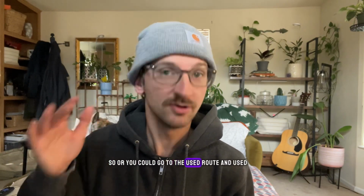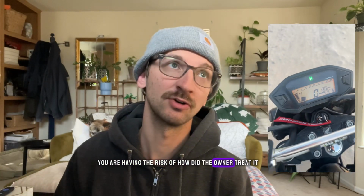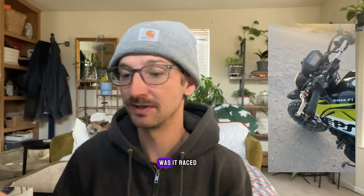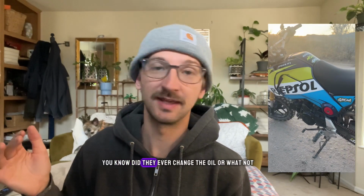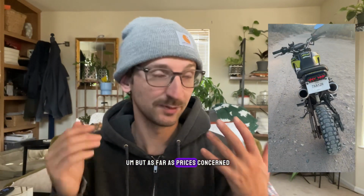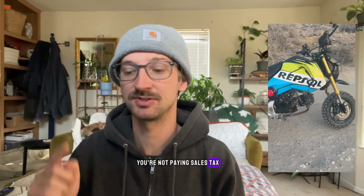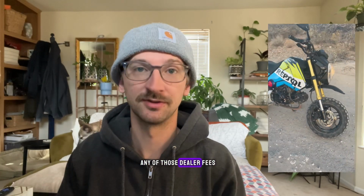Or you could go the used route, and with used you have the risk of how the owner treated it. Was it stunted? Was it raced? Did they ever change the oil or whatnot? But as far as price is concerned, used is significantly cheaper. You're not paying sales tax. You're not paying any of those dealer fees.